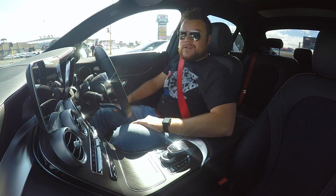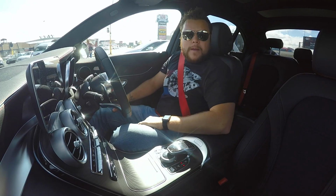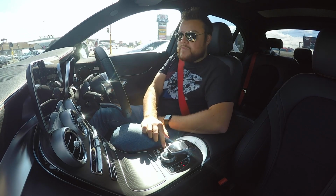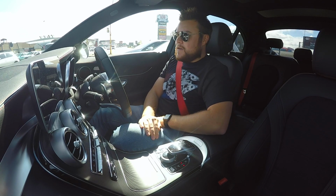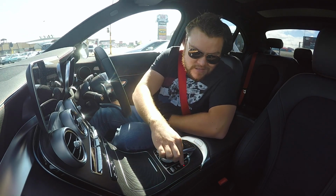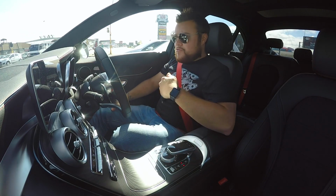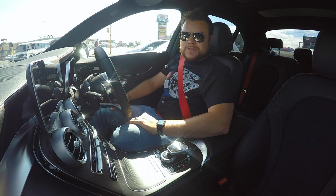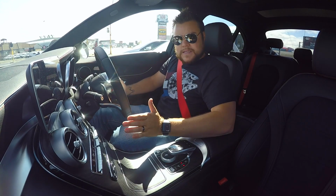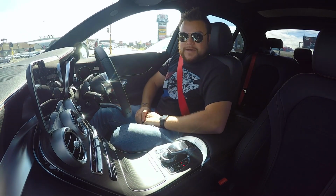Anyways, interior, pretty standard C-Class affair, but when you put this thing into Sport Plus mode, it just comes alive. The exhaust, which is active now, gets put into powerful mode, and the suspension gets firmed up twice according to the lights over here. It sounds really good from the inside, and that's what I love about this car. It really gives you this Jekyll and Hyde feel. One moment it's a C200, the next moment it's a vicious machine.